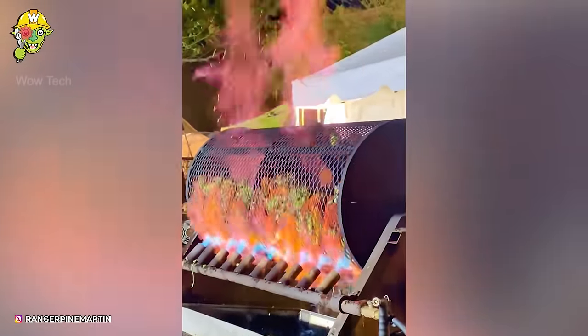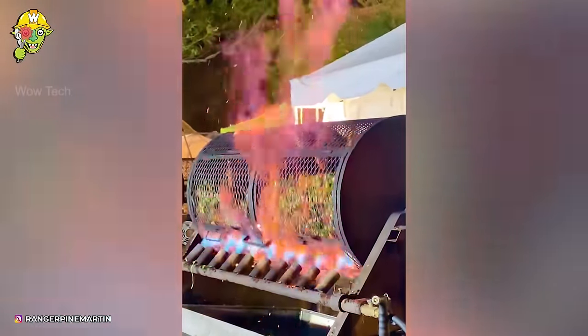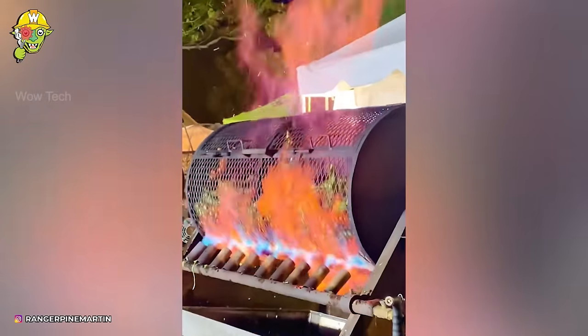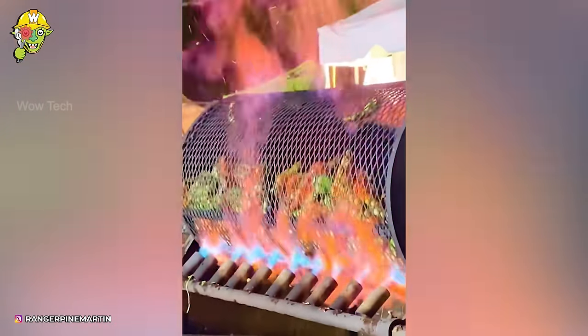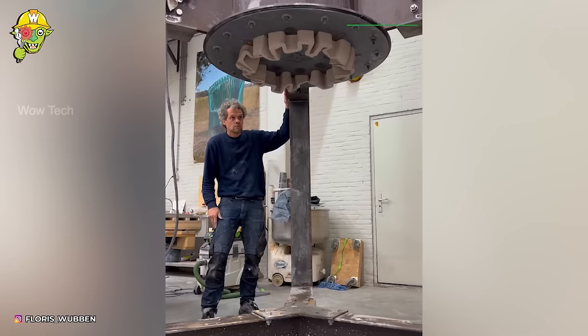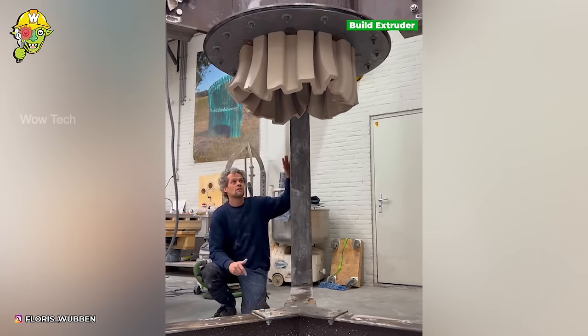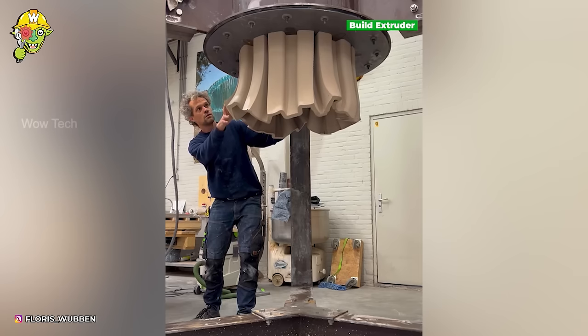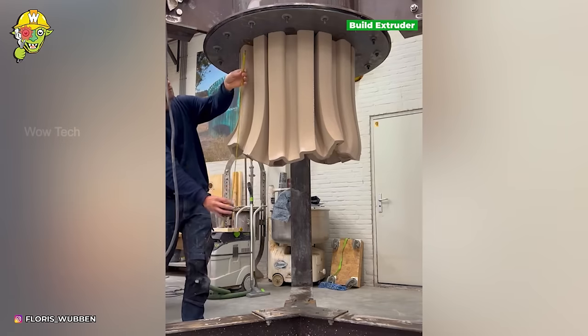The smell of roasting chilies is coming to you, even just through the screen. How to extrude a wonky side table. Can anyone guess how much clay was piled up?